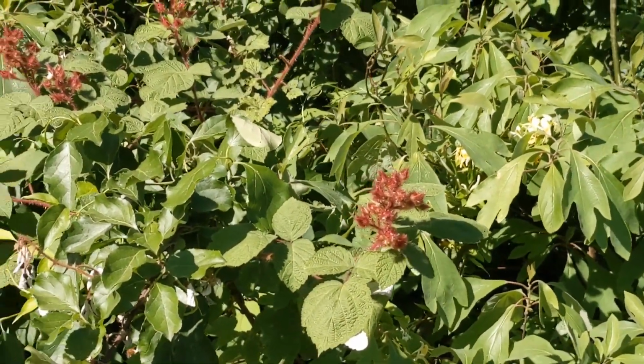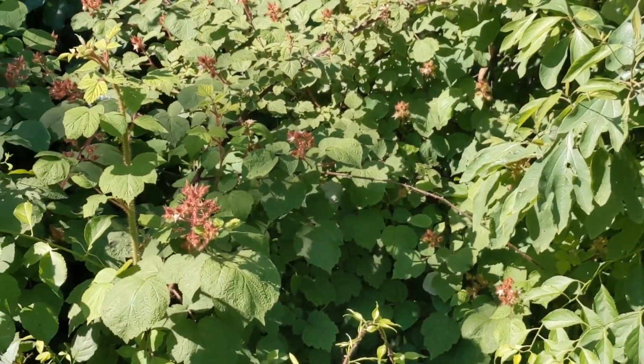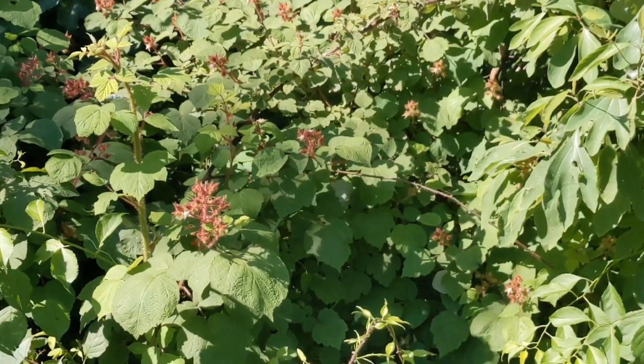Check it out. We got some wild raspberries. Not quite ready yet, obviously, but that'll be nice and tasty later on.